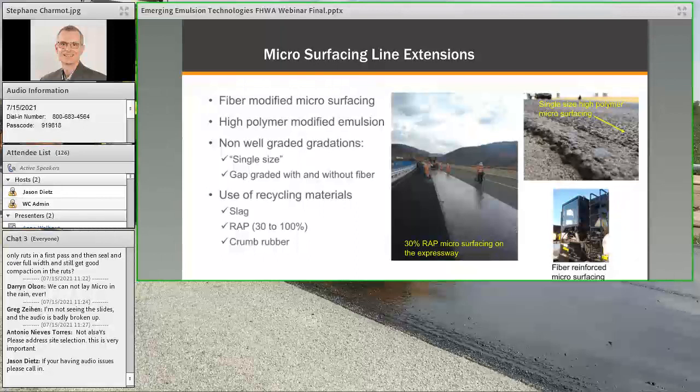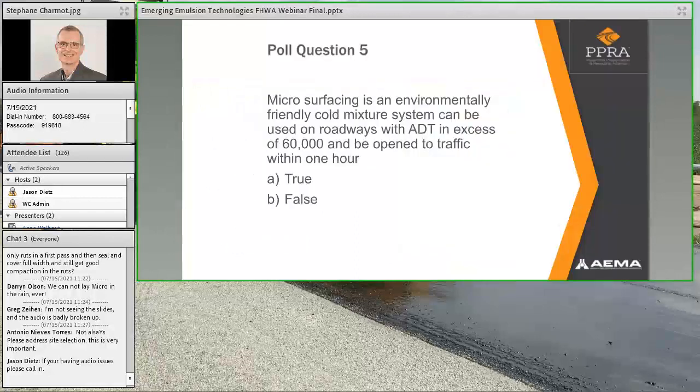And then another type of microsurfacing line extension is to use recycled material. So we can use slag, we can use RAP, and when it comes to using RAP, we know projects that have been done with very different RAP contents. From the example that I'm sharing here on the expressway, on the interstate, 30% RAP microsurfacing, and we know some areas of the country in the US where they use 100% RAP to do microsurfacing. Another application using recycled material is to use crumb rubber. The crumb rubber can be added into the aggregate as a dry process, or can also be used with the emulsion as another option as well. So these are, I think, interesting applications or line extensions.